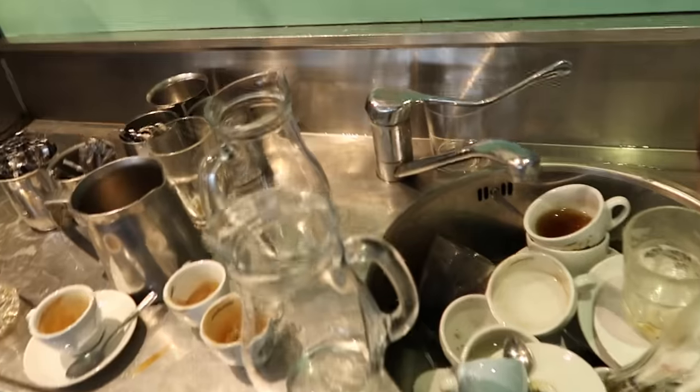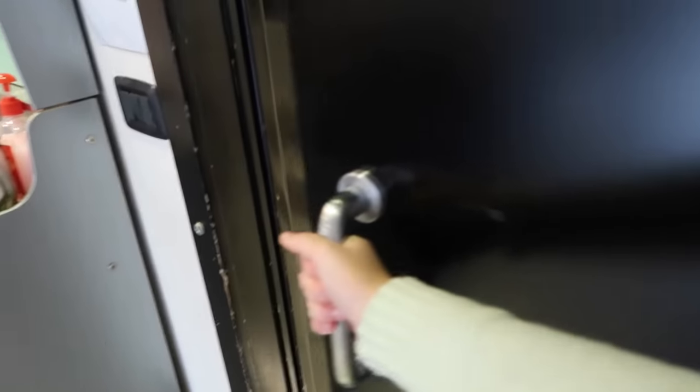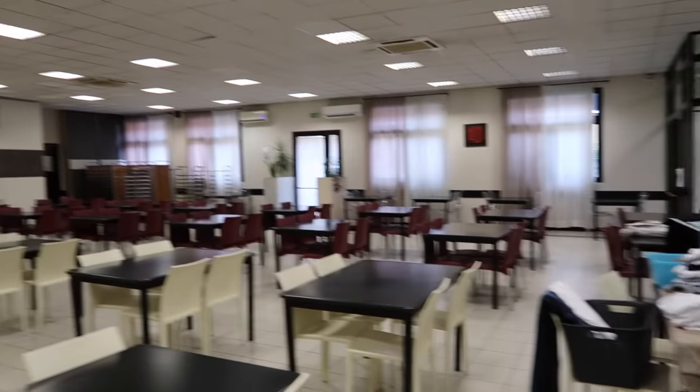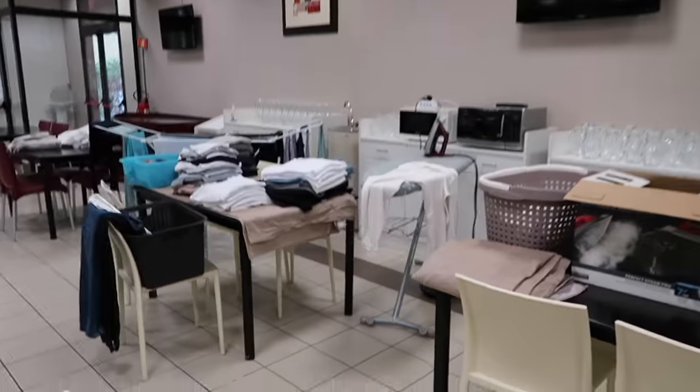Look how many things she needs to wash. Ooh, I feel bad. You open the door and there is all of the seating area for the restaurant. What you're hearing right now is the workers in the kitchen. And my mom brought our clothes here. She brought them here because we don't have a dryer at home, we only have it here.